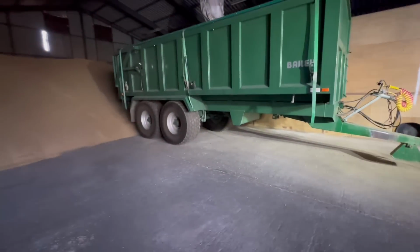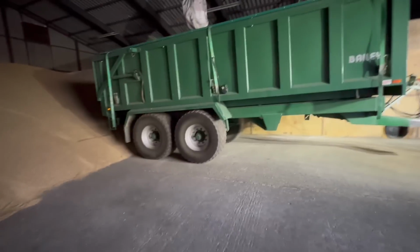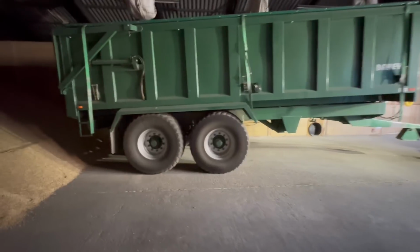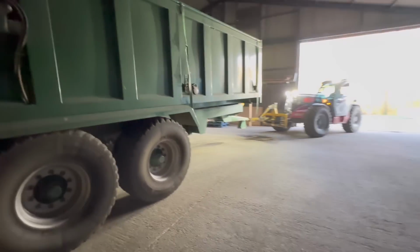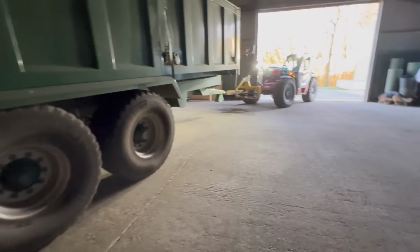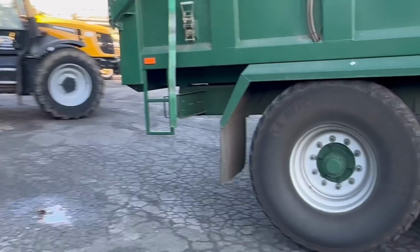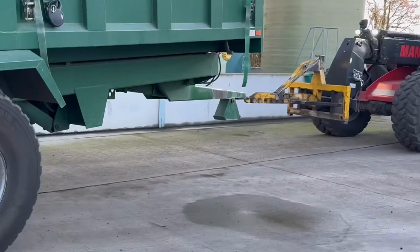We've dumped the air valve on the brakes, so the brakes aren't on. It's not full, it's about half full, I think. It's a really handy attachment, that. That's working well, that is.